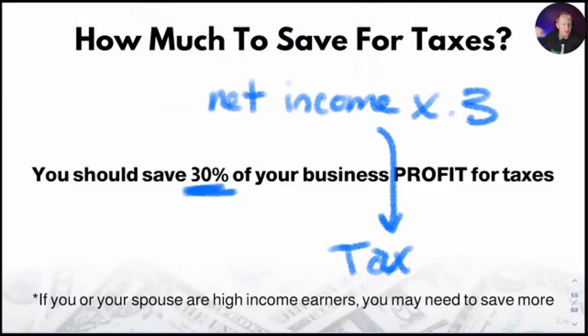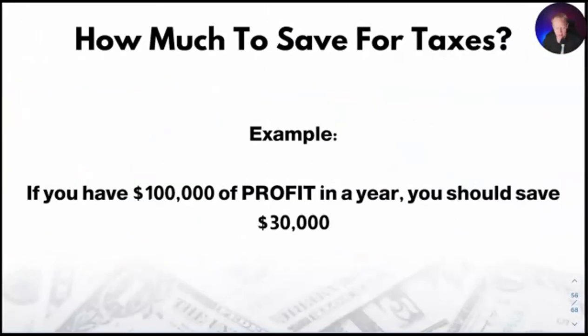Some business owners have a lot of volatility in their finances. So it's like one month I'm plus 50,000, one month I'm minus 40,000. Maybe we save every quarter for it then. Cool. Based on like the quarterly profits. So quick example, if you got 100,000 of profit in a year, you should have saved 30,000 bucks, right?